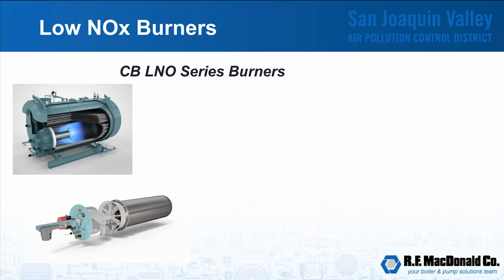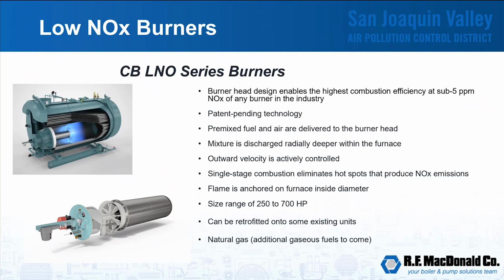For options that we have, our LNO series burners. These are designed for our integral front heads on Cleveland Brooks boilers, and they will get the highest combustion efficiency possible at 3% O2 and still maintain sub 5 ppm NOx. It's a patent-pending technology using premix fuel and air to deliver to the burner head and is discharged radially while anchoring on the ID of the furnace. The size ranges for these are 250 to 700 horsepower.